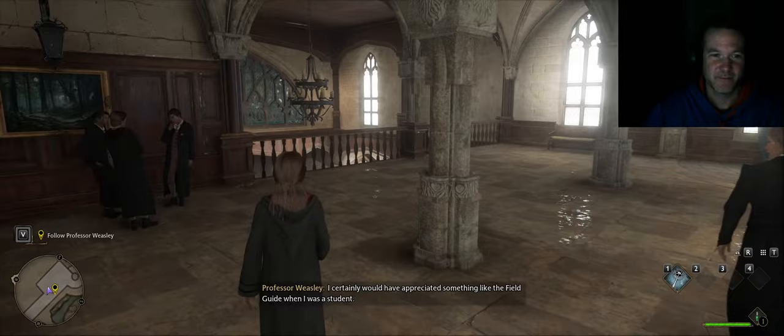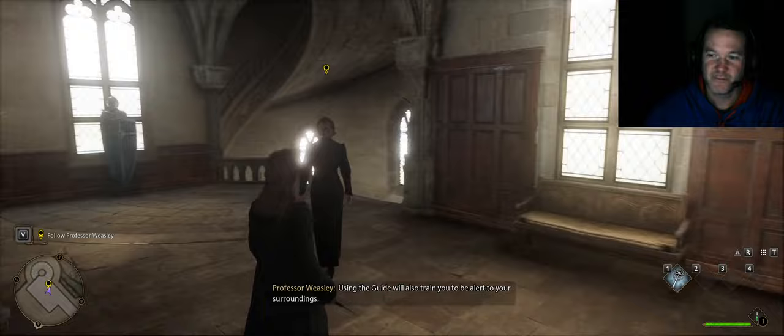Disillusionment. I certainly would have appreciated something like the field guide when I was a student. The guide will also train you to be alert to your surroundings.